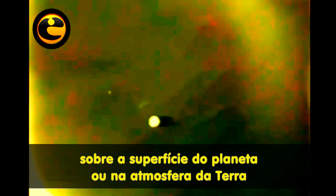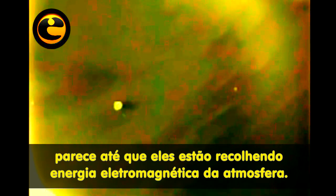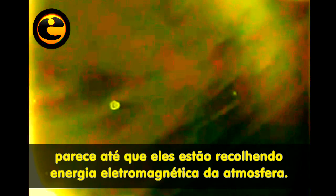These extraterrestrial craft are attracted to thunderstorms, and many times we see lightning on the surface of the planet or in the atmosphere of planet Earth. And as soon as these electric storms start, the UFOs swarm into the area. It's almost as if they're harvesting the electromagnetic energy within the atmosphere. And in actual fact, there are unseen forces in the atmosphere, etheric flows of what the German scientist Wilhelm Reich described as orgone energy. And it could be possible that these UFOs are sucking energy from these electric thunderstorms on planet Earth, and this is where they're getting their energy from.